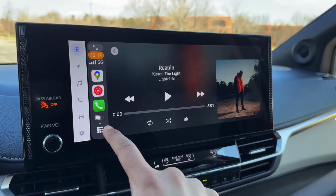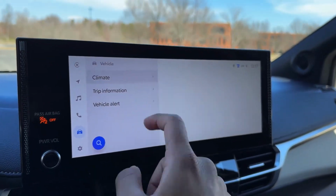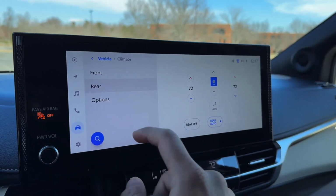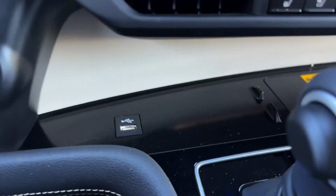And again, more pros regarding the interior space would be the 12.3-inch infotainment screen. It's easy to use. You have your wireless Apple CarPlay and Android Auto. You have the separate buttons and switches for your HVAC, and we have a wireless charging pad that now works even faster, so that's good.